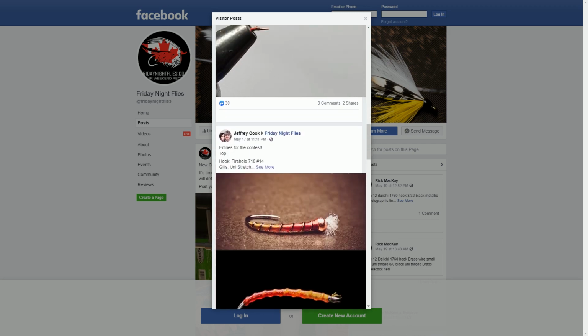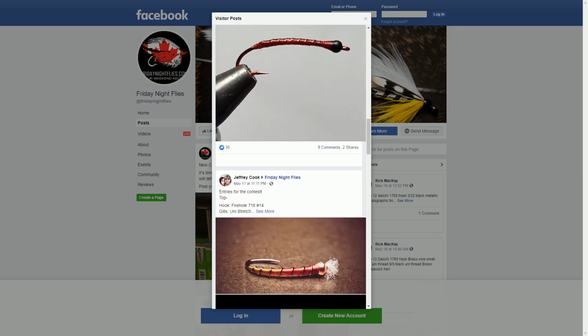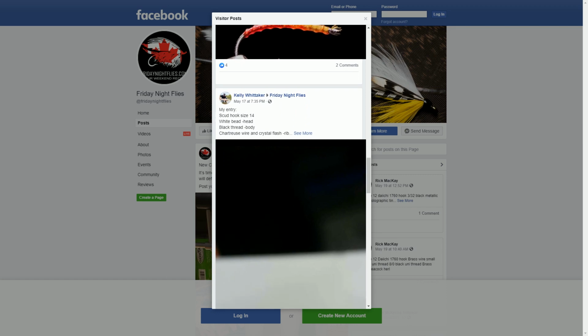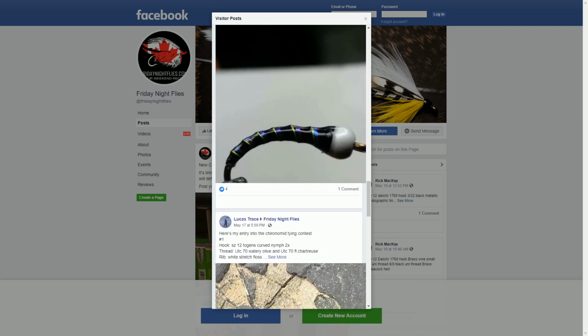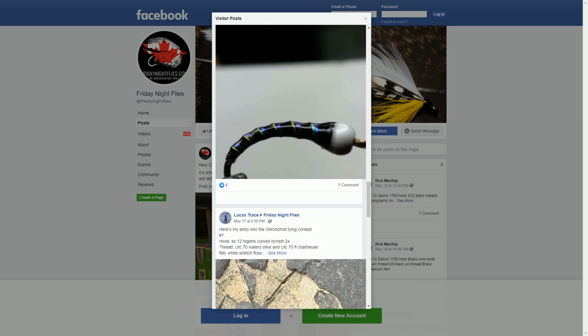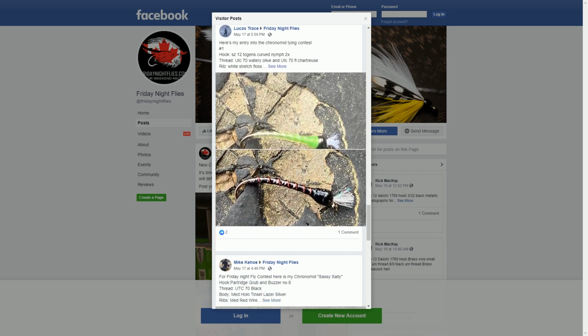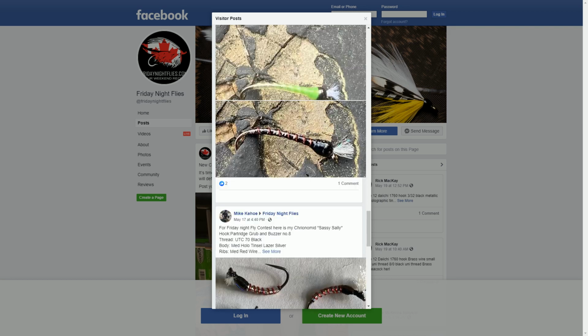Jeffrey Koch and John, these are first times on here, man. We want to see a little bit more from you guys. Fantastic stuff. Kelly, you got to share that secret stuff, bud. There's not that many fans on here that are going to steal your ideas, but I really wanted to know what color that was so I could duplicate that. That looks pretty damn sexy. Lucas, hot stuff, buddy. I like how you're doing your blending here on your limey. That is sexy, very sexy.